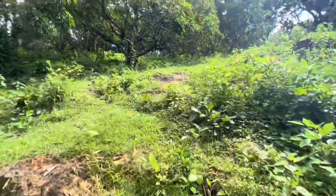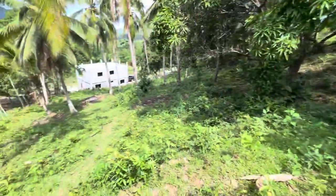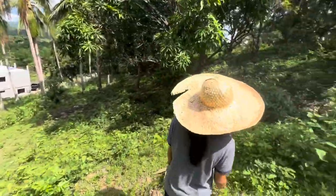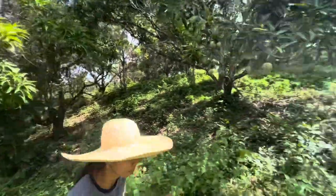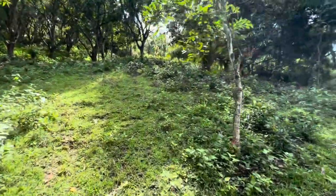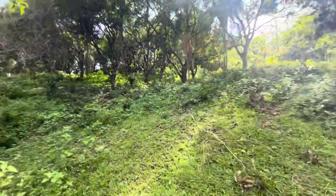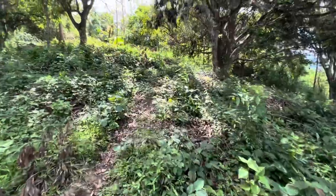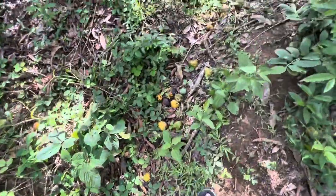Might be doing some huffing and puffing during this video. As you can see how far we've climbed up, and there's the house. That shows you how steep of a hill this is. Look at all these mangoes. It's a shame all these mangoes are gonna go to waste, but with the build, we don't have time to harvest them. See, these are all mangoes up through here. All mangoes up there. Down there. These mangoes on the ground.